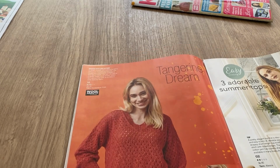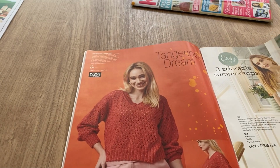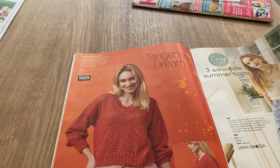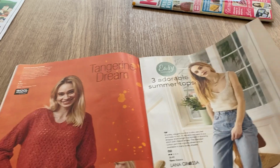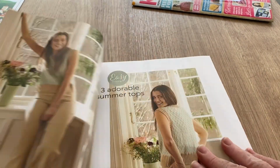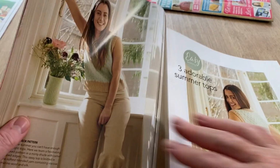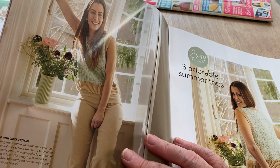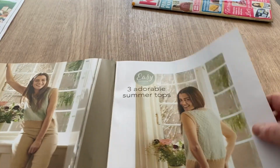And this one, they'd be right as well. Sweater with lace pattern. They seem to call them the same things, don't they? Why don't they just give it a name? Three affordable summer tops. I like that one. I might make that for somebody. You never know. And then we've got this one. Is that cable? I don't know. This might just be the pattern. Let's have a look. There's the pattern.